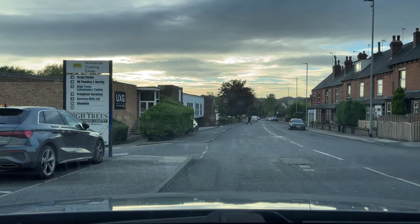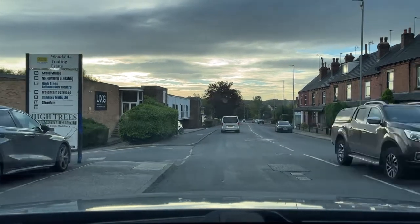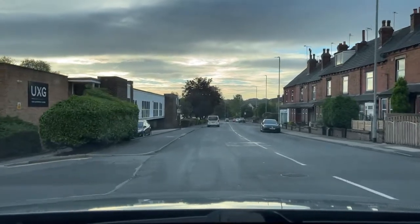So I've got my car ready to go. I've looked in my door mirrors and I can see a van on my right. So I'm not going to signal now. I can see there's no cars there. So I'm going to signal. I've done my observations. I'm going to move off and it's safe. So I'm going to take the next road on the right.